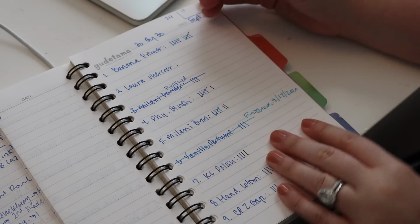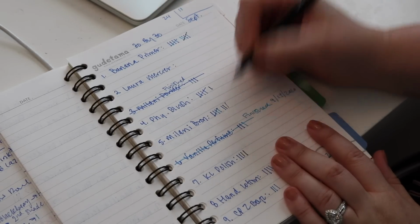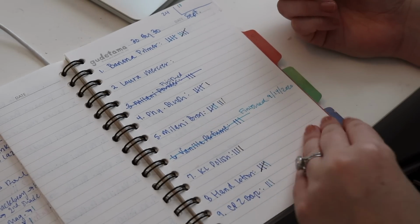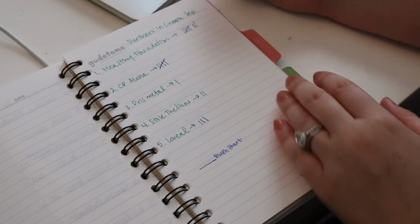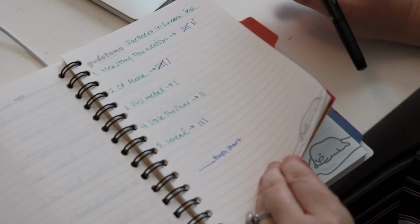So this is the 30 by 30 for September. I ended up using the bronzer today. I ended up using the hand lotion today. And that's it from that. Partners in Cream, same thing. I used the Healthy Foundation. I used my cream blush, and that is it here.